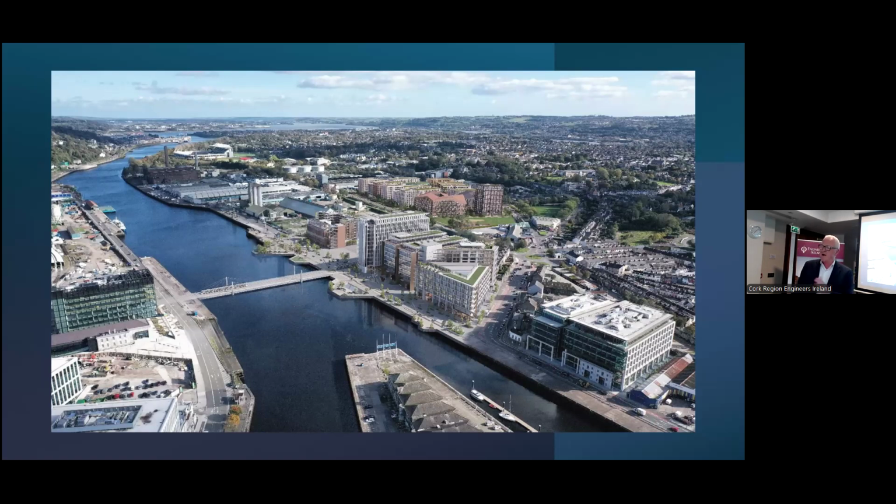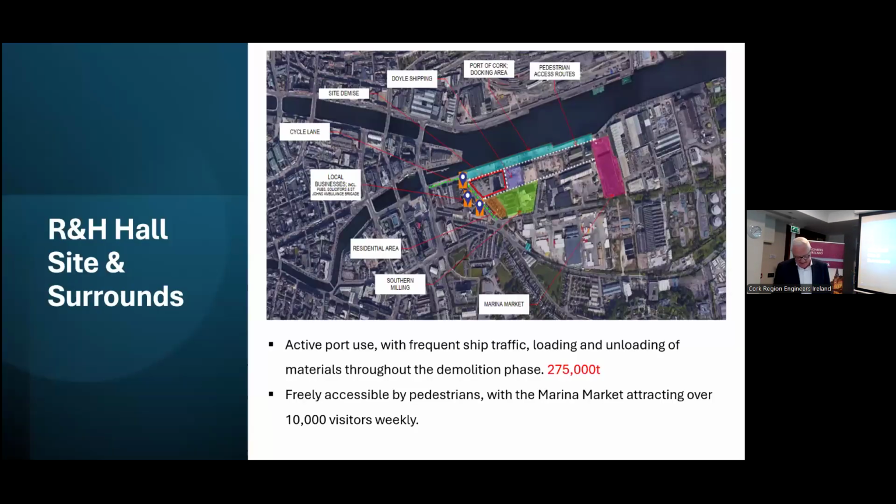It's part of those developments that we were actually granted the permission to demolish the 2 old R&H Hall silos. And the part of the site that we're actually discussing today is on Kennedy Quay, to the east of the Cork city centre, and directly east of Victoria Road.